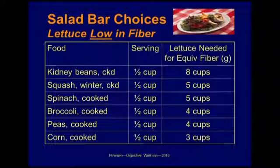The other thing that you'll see in those very small handout slides is that we don't count lettuce as a fiber source because it is such a poor source of fiber. So when I'm talking about 9 half-cup servings of fruits and vegetables, you don't count your lettuce. Okay? You can eat lettuce. That's great. It has some vitamins in it. But it's not going to really be what you need in terms of regularity.